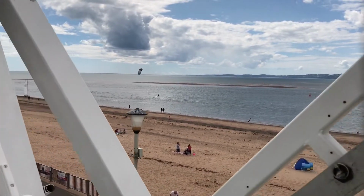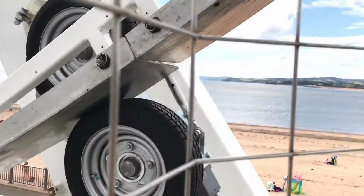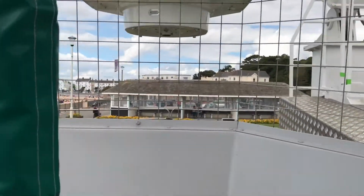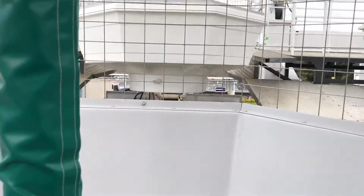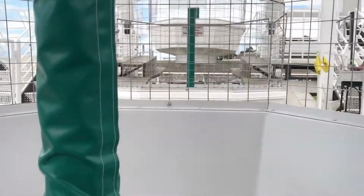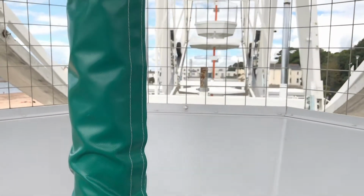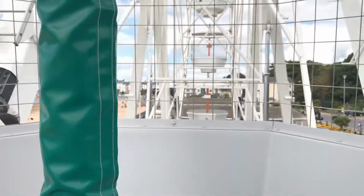Alright, so it wasn't very high, so I didn't get any travel sickness or height issues. And we're down again, look. And are we going to go up again? Yep, we just kept going. It was quite fun. There we go.